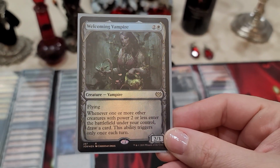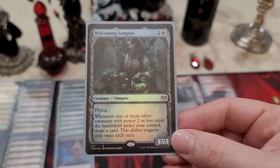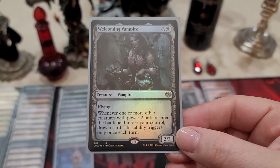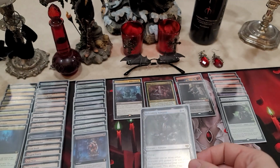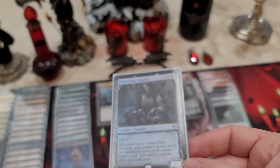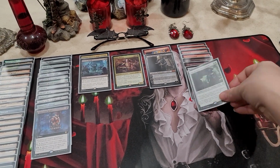We get Welcoming Vampire here. Whenever one or more other creatures with power 2 or less enter the battlefield under your control, draw a card. This ability triggers only once each turn. Obviously, your vampire tokens are 1/1, so on the ETB, you get to draw a card. So very useful in a commander game.